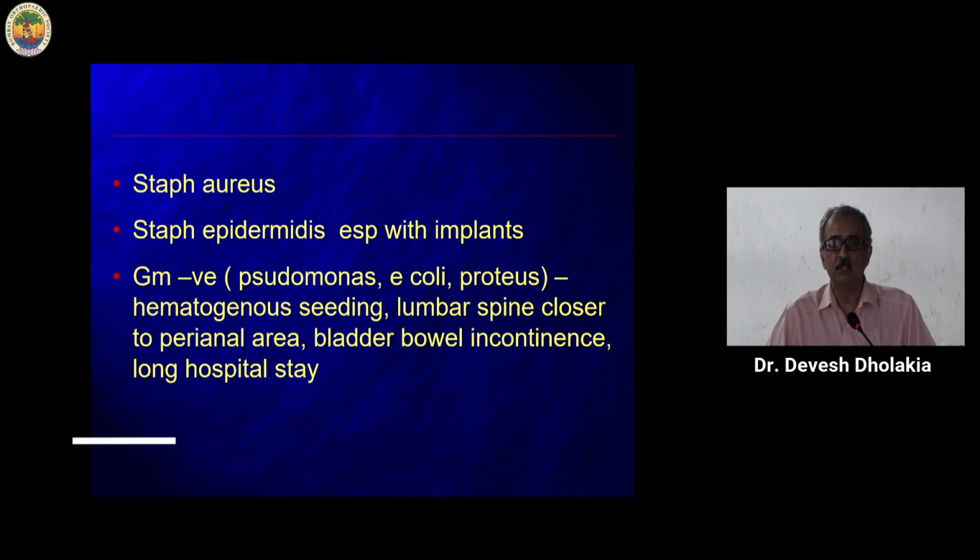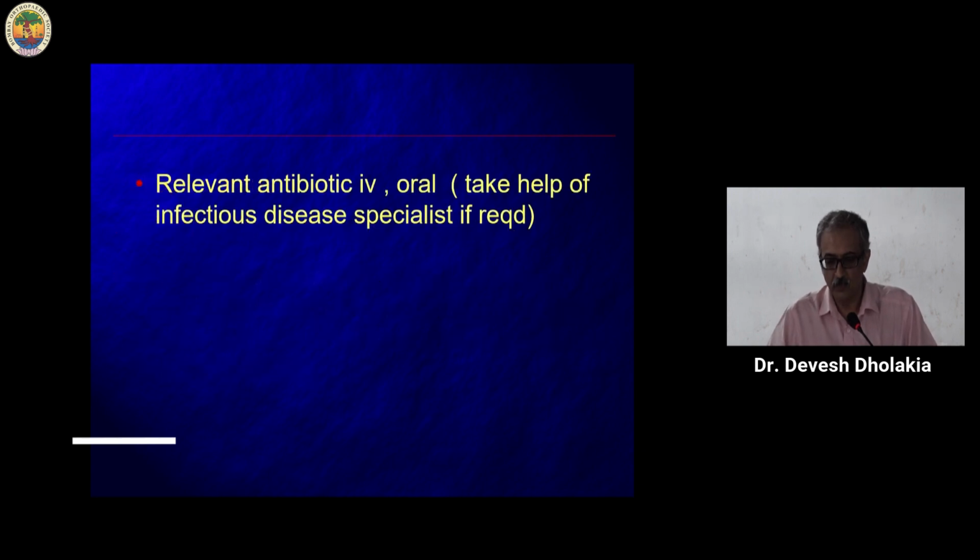Infection is usually from direct inoculation during surgery or around the peri-operative period, or it can be a hematogenous spread. Most of the time it is Staph epidermidis, especially in case of implants, and gram-negative is usually a hematogenous spread, in the lumbar spine as it is close to the perineal area, or in patients with a long hospital stay. Antibiotics, initially IV and then oral, for approximately 6 weeks, keeping a close watch on the markers.